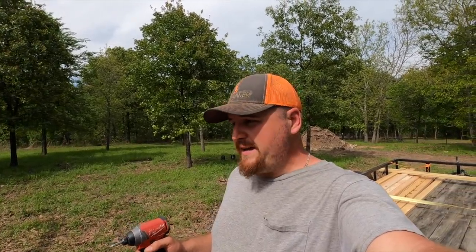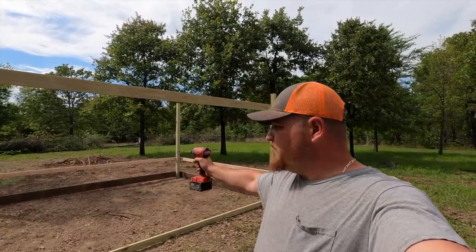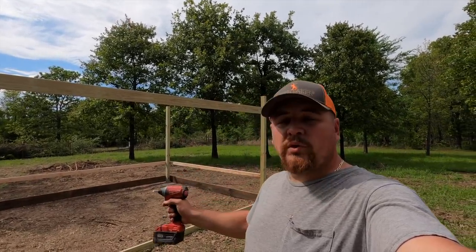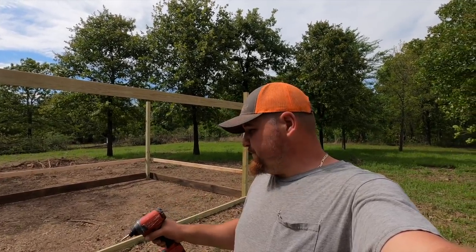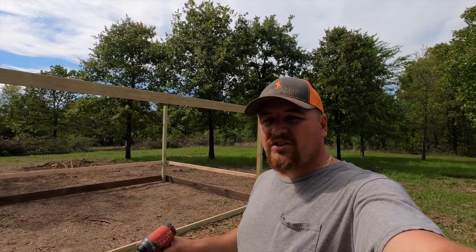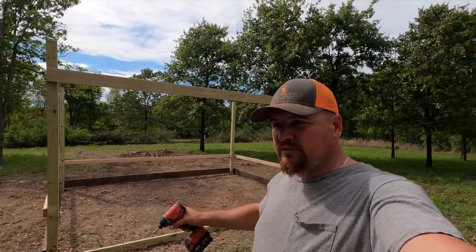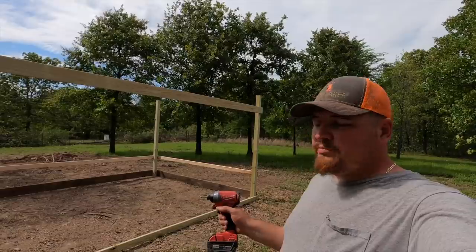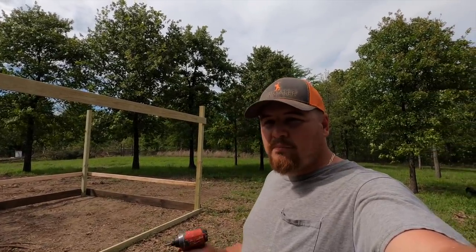So I pretty much got the frame started from the base. I got the four posts up. I'm gonna put some more posts in the middle, two in the back. But this one is not going to be anchored in the ground permanently. I'm gonna figure out a different way to anchor the structure to the ground rather than cement in the corner posts into the ground. That way, in case we decide we wanna move it or build a different kind of pen, something like that, we won't have a problem doing that.